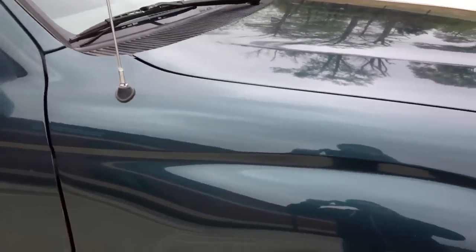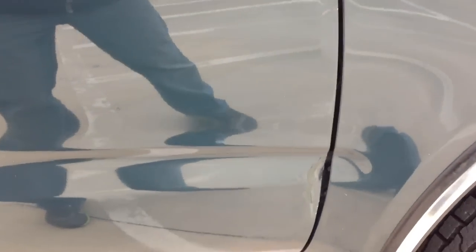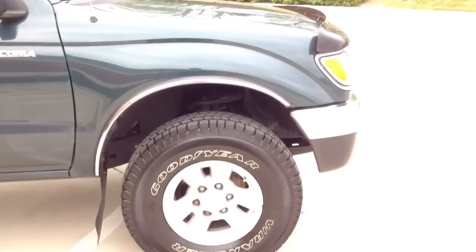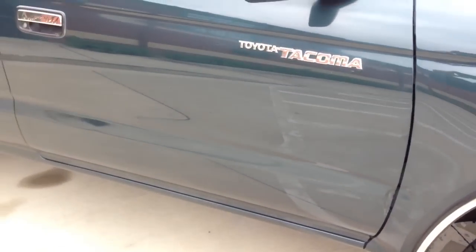Passenger side fender. Now please make note of what I'm going to point out in the video so you're all aware. There is a little crease right there, but it does not have any effect with the door opening or closing. Just want to make note of that. You can still see the factory issued VIN plate on the frame there, which is pretty cool. Just has a really, really nice shine all the way through.